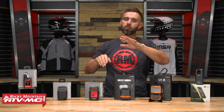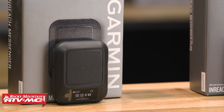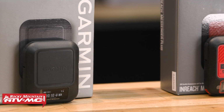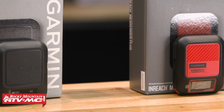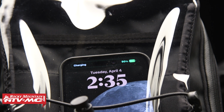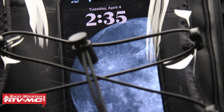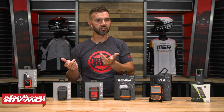Now that being said, when we're talking about that whole battery deal, what I do like about the Messengers is that they both have reverse charging. So if your phone battery does die, as long as you have these at 20% or more battery, you can use them to charge your phone, so you get enough juice on that to turn your phone on and to use it to send messages.